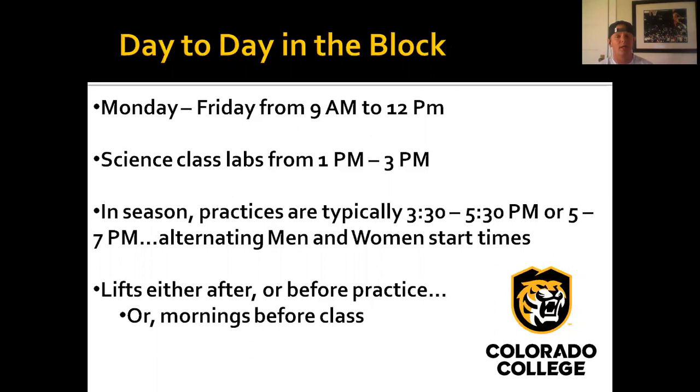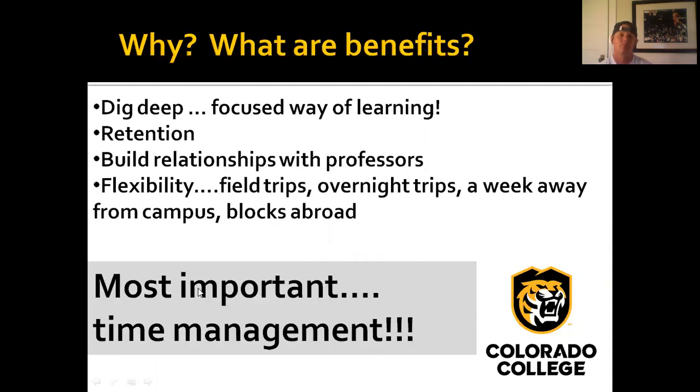We do morning lifts as well. This spring, we were trying to do morning lifts, generally from about 7 to 8 in the morning, Monday, Wednesday, Friday. So it just varies year to year in that regard.